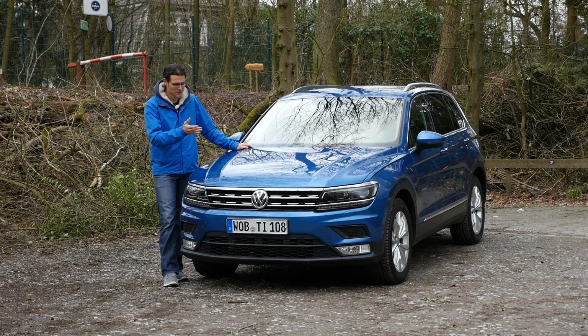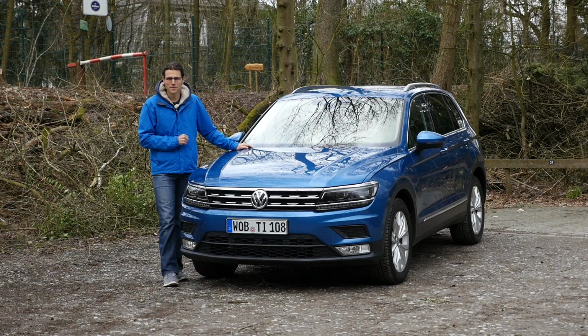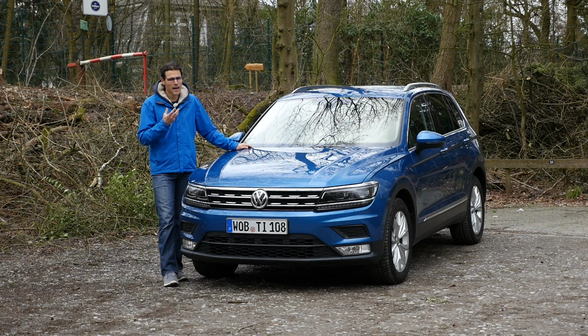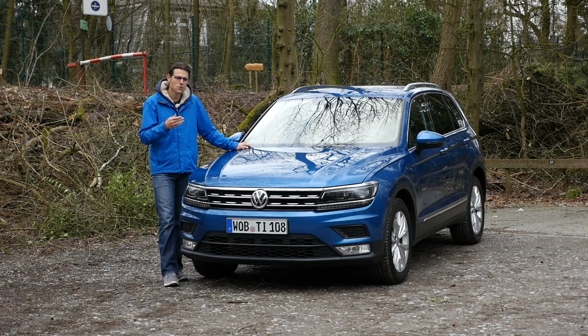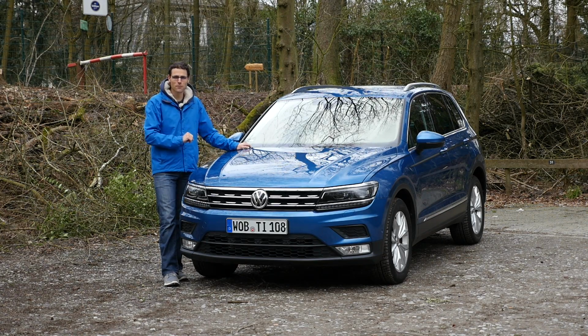Yes, of course. Today the Volkswagen Tiguan in this all new generation in the Comfortline trim level. It's a middle trim level, not all options specced with this car. And that's what I like most, to present you also cars that are not top specced. That's what manufacturers usually do to show off what they have. Today we got one that does not have all of the options.